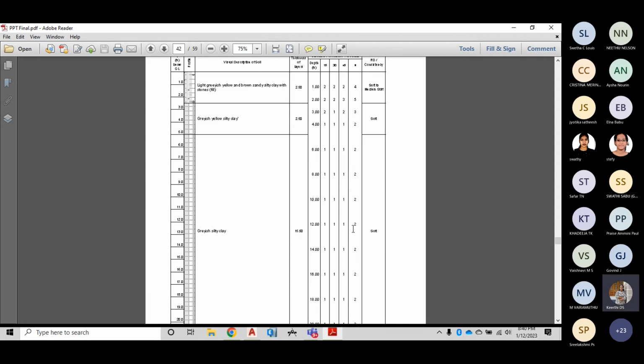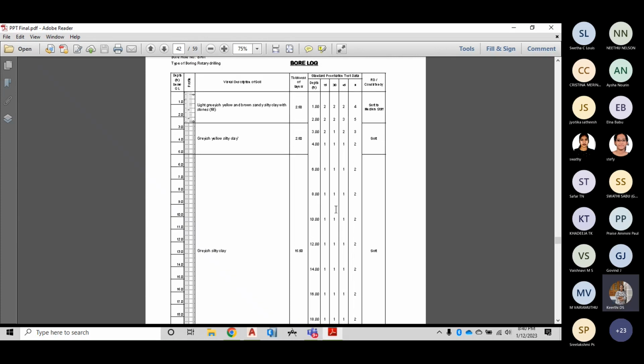The more the number of bulbs, the more will be the capacity. So for that reason, we'll be increasing the number of bulbs. We'll go for a double bulb pile here. That means we'll be constructing two bulbs at particular intervals to get the capacity.